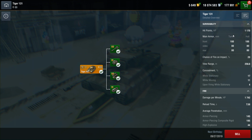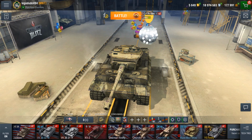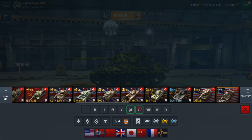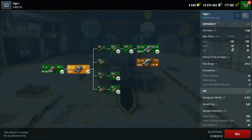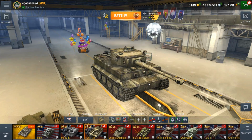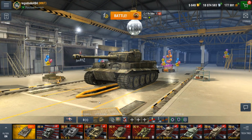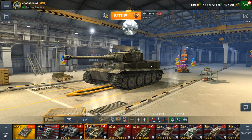And funnily enough, the armour is 80-80 on both the turret and the hull, which is strange because the anime Tiger has got 82-82. What's even more confusing is that the Tier 7 Tiger has also got 82-82. So why has Tiger 131 had 2mm of armour shaved off of its sides and rears for both the turret and the hull? I'm not sure why. It's a very strange thing that they've decided to do for some reason. So yeah, don't know why.